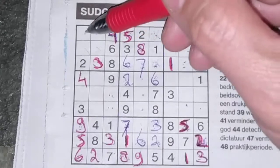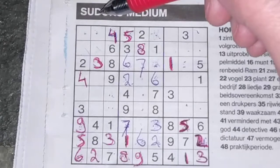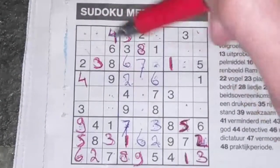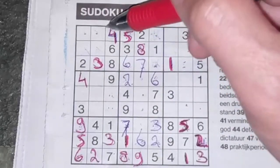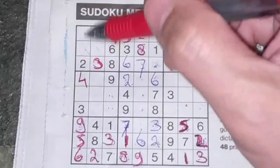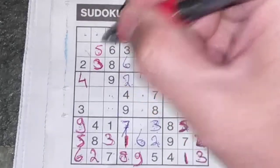These missing numbers 1, 1. Here 5. Ah, one of the missing numbers in this big square is a 5. 5 we have here, so no 5 in these two boxes. There also a 5, no 5 in those two boxes. One box remains for the 5, it should be here.